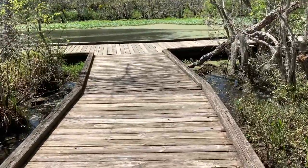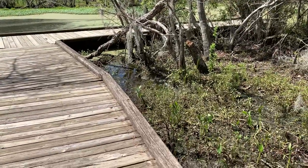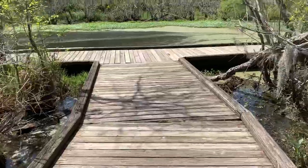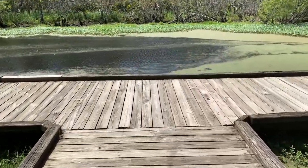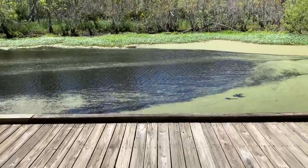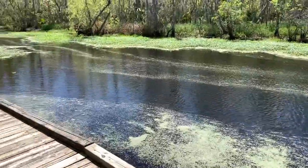You can see one of the carpenter bees just flying around. Yeah, he's just minding his own business. There's quite a few of them out here. You'll see mosquito hawks. But we may get a glimpse of a gator or two right out here. This is so peaceful and quiet.